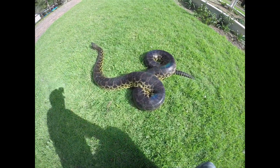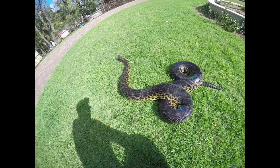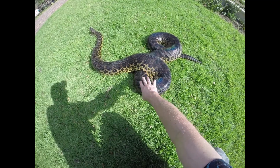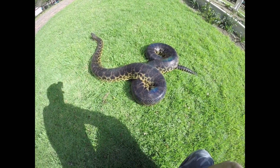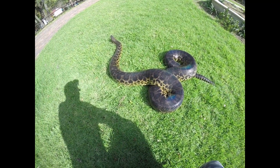So I'm here with Jessica. She's a yellow anaconda. She might be nearing the blue. She's quite dark overall, but you can see where they get the name Yellow Anaconda. You actually get 4 different types of anaconda, if I understand correctly. I don't know if it's 4 or 5.